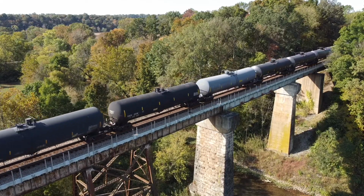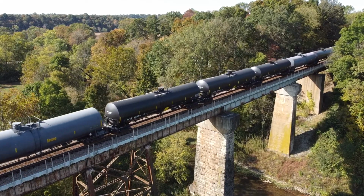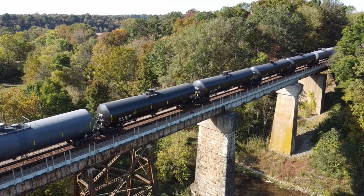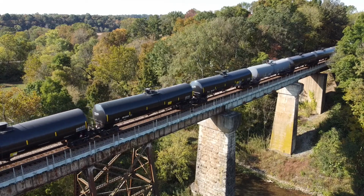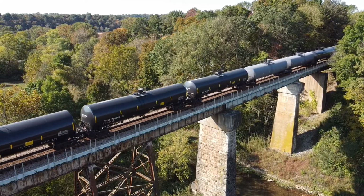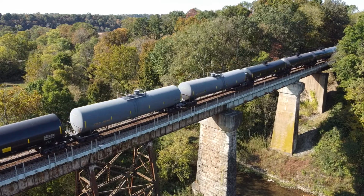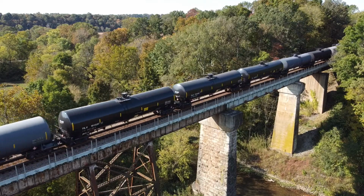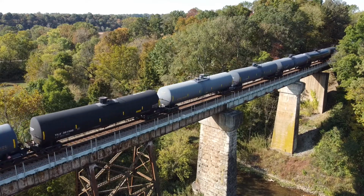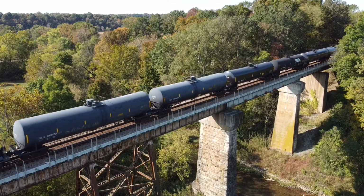But this was the first train that I wouldn't have been able to get a good view of without the drone. The previous test flights I'd had of it were trains that I was able to easily film from the ground anyway. But this was the first time that the drone served its purpose and gave me a shot that there would have been no way to get from the ground. So it's a pretty good shot.